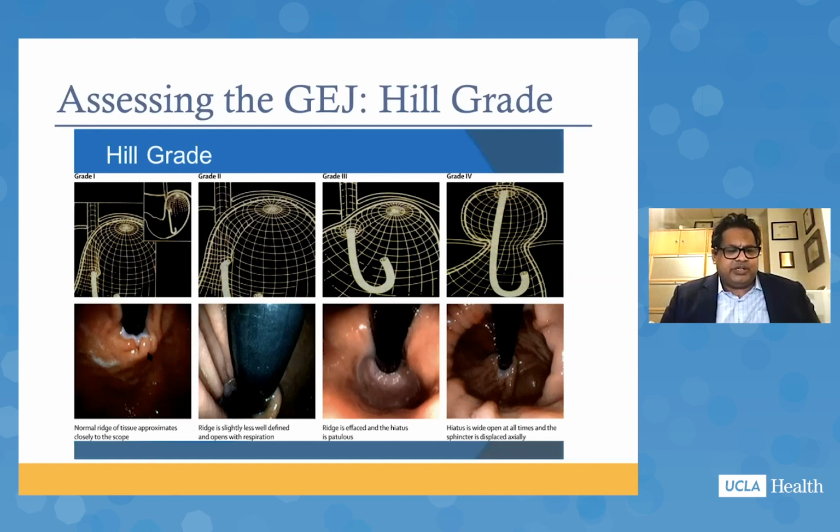So here's a normal ridge. This is nice and snug to the scope. That's a 1. Slightly lax. The ridge is slightly well defined here, and someone opens with respiration, that'd be a 2. These two are okay for a straight endoscopic procedure.